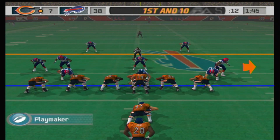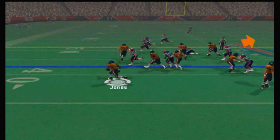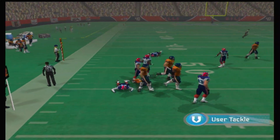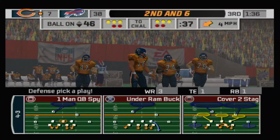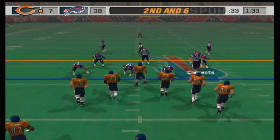The Bills come out in a nickel pack. Let's go, D. Cross play to the left. Stiff arm to the ground. Vincent is there on the stop at the 46. Jones picks up some tough yards there. Ball on their own 46-yard line.